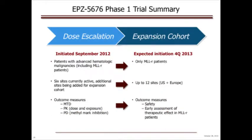So as I mentioned, EPZ-5676 is a clinical candidate. It's currently in a phase 1 study, which initiated in September of last year. And we're currently in a dose escalation phase. And so we're currently taking patients with advanced hematological malignancies, including MLL-rearranged patients. This is ongoing at 6 sites here in the U.S. We will be adding additional sites during our expansion phase. And we are looking for outcomes such as the maximum tolerated dose, early readouts on PK, and earlier effects on PD. So we're hoping later this year to move into our expansion cohort.